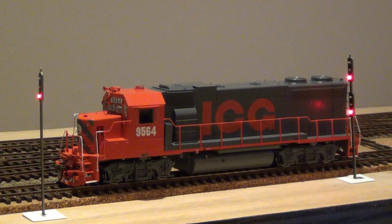So I have 9564 on my test layout here. Full disclosure, I'm going to do the sound check with F9 activated. F9 is the half volume alternate mixer. Athearn Genesis locomotives are very loud out of the package, and it's too loud for the size of the room that I'm in, so I'm going to do the entire sound check with F9 activated.